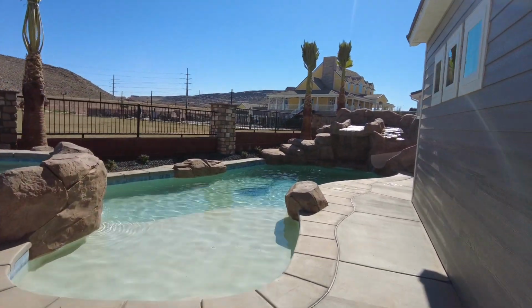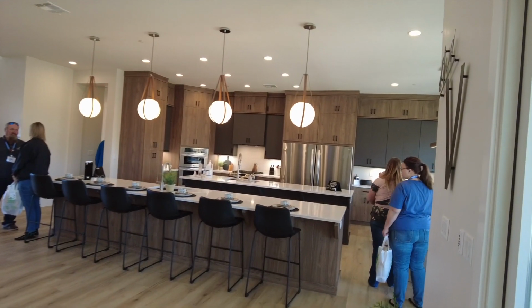Yes. This pool is awesome. Really cool lights in this kitchen.